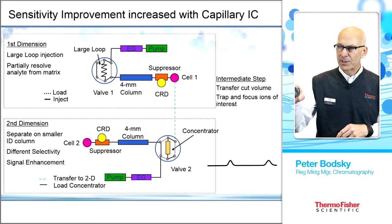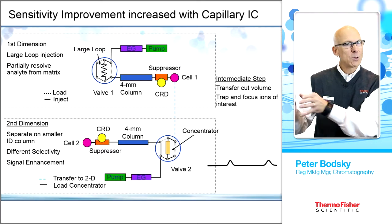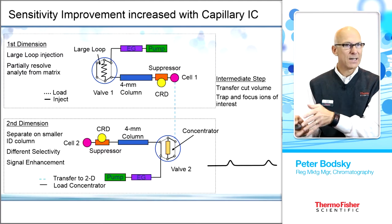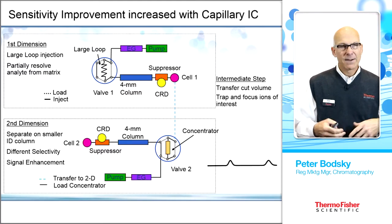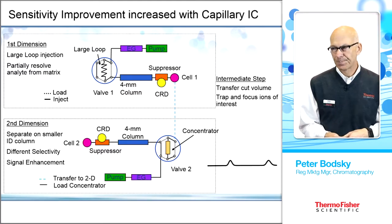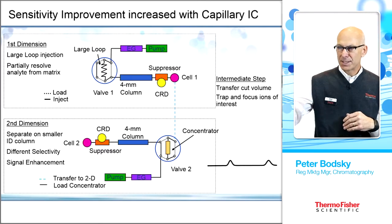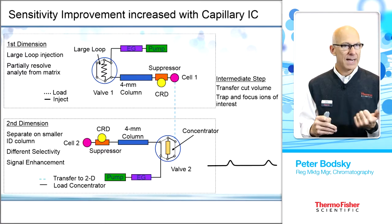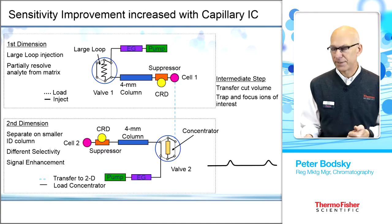And that 4mm system will then go through a separation and put the effluent of that separation onto a concentrator column. That concentrator column will then go on to another separator column in this second dimension system, and we'll have a completely unique separation. A couple of fun things happen when you go from one dimension to another. You eliminate matrix, and if you reduce the diameter of the second dimension column, you improve sensitivity. What does that look like chromatographically?